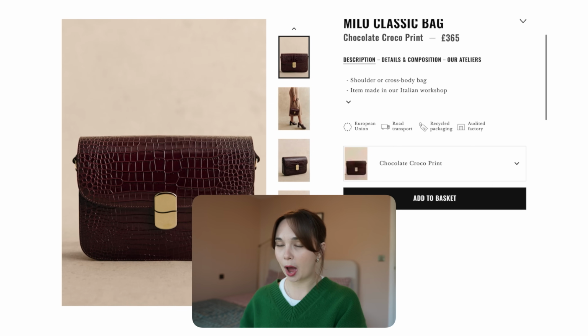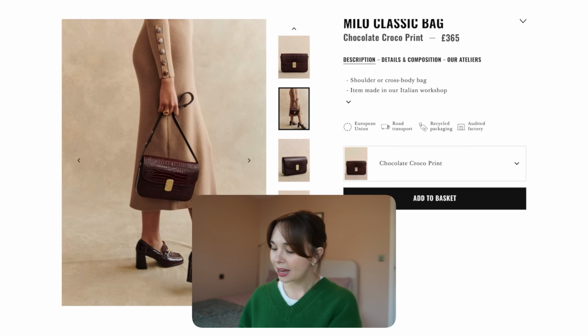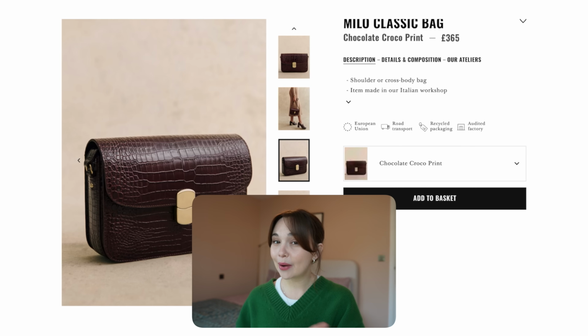I was thinking if this was purple, I would be very tempted by it because I don't have any purple bags, but because it's the chocolate croc and I already have this in the coord, I definitely don't need it in the classic Milo, but if you don't have it, I would recommend it.